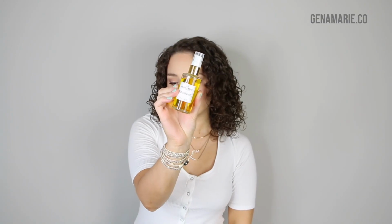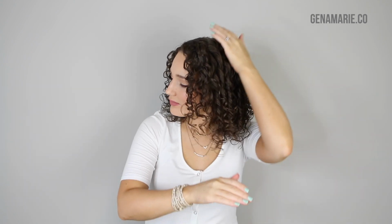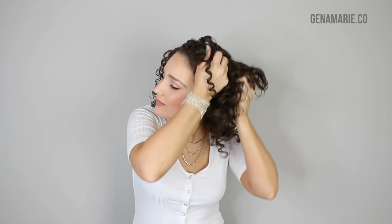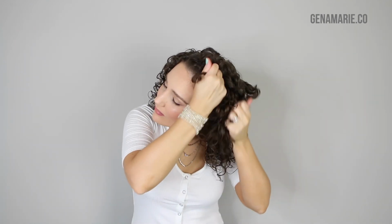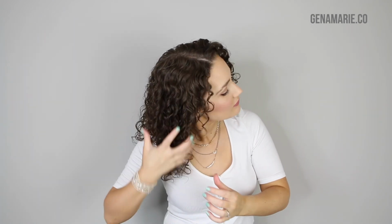So as I mentioned, this is a great multi-purpose oil, so you can use this at the end of your routine to help scrunch out the gel cast, which is what I use it the most for, and that helps to just soften the hair, helps you get that gel cast out, especially if you used too much gel or you had too strong of hold and you really want to soften it. This can really help to soften the hair and give you a softer look. And you can also use this as a pre-poo oil to help you dry detangle.